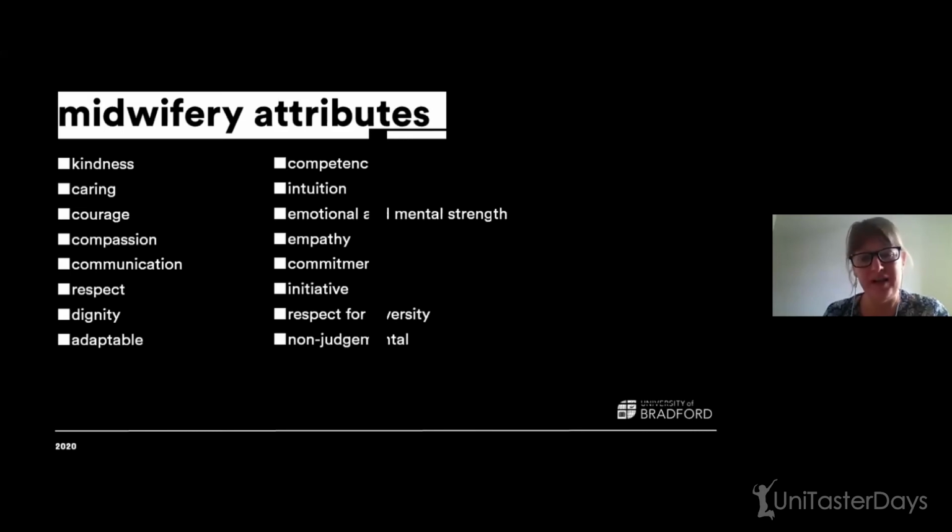You will meet women from all walks of life. You will meet women that are part of a family. You will meet women who are on their own. You will come across safeguarding issues. You may come across asylum seekers, women who are substance users, and this will challenge you, and this will make you think a bit more about yourself and about how you make judgments.